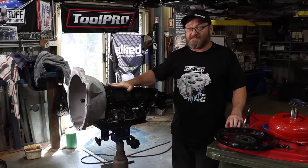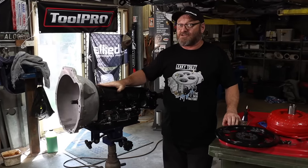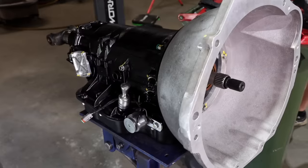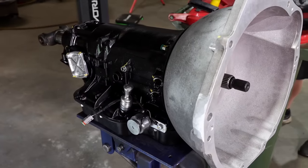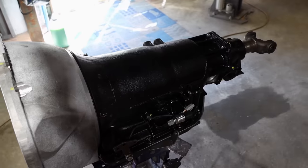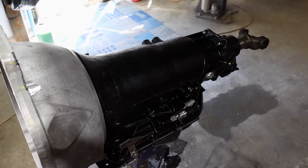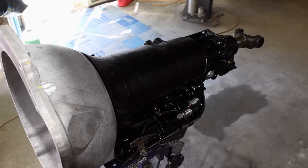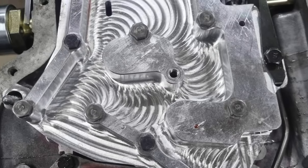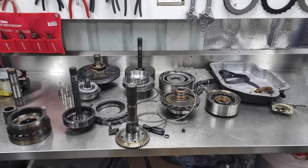Turbo 400s are excellent for a street transmission for something that's got like 900 to 1000 horsepower because they're already very strong. The internals on them don't really need to be replaced, so to speak. The hard parts are pretty good. All that's been done to this is basic control stuff, like it's got a billet valve body and it's got a few strengthening parts around the place that are just known issues.